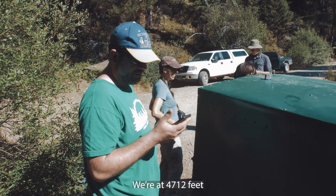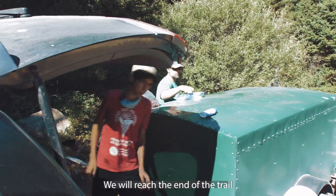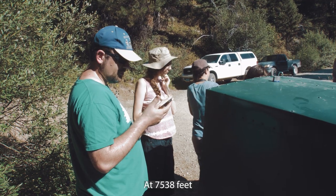We're at 4712 feet. We will reach the end of the trail at 7538 feet.